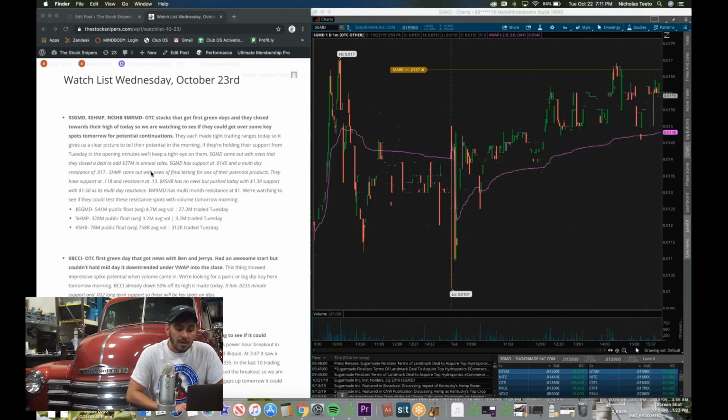All right. We like each one of these because they made tight trading ranges today. That gives you a clear picture to tell you the potential they have in the morning, right? If they're holding support from Tuesday in the opening minutes, we'll keep a tight eye on them. And that's what's cool about these stocks that have a tight trading range. That's why we like these four specific stocks, because you could step back and see if that breaks support early, this one might be a bearish day. This one might be a downtrending day. It might be a one or done first green day. However, if it's still holding support in the morning, let's keep an eye on that. So let's check out each one of these.